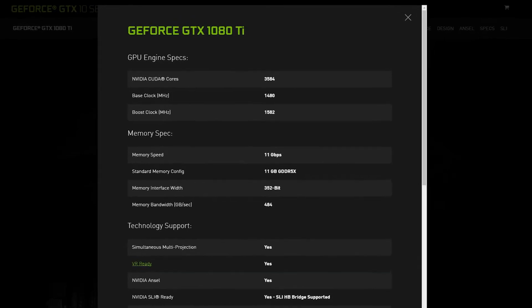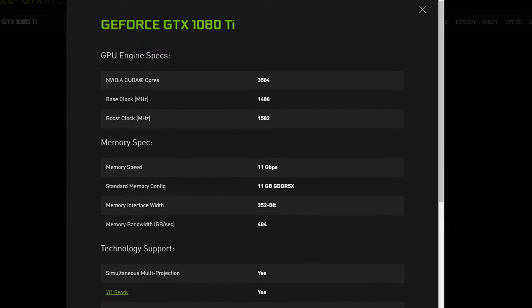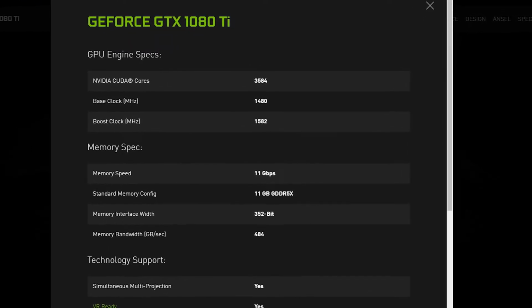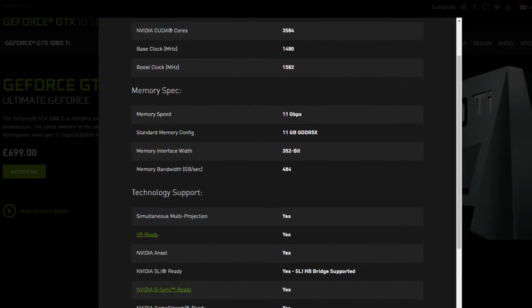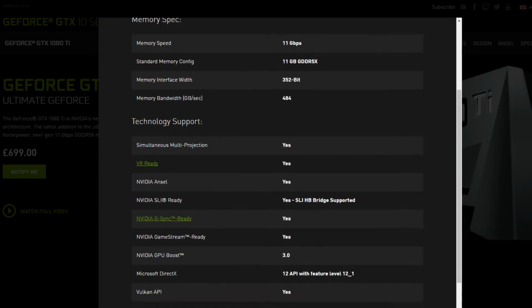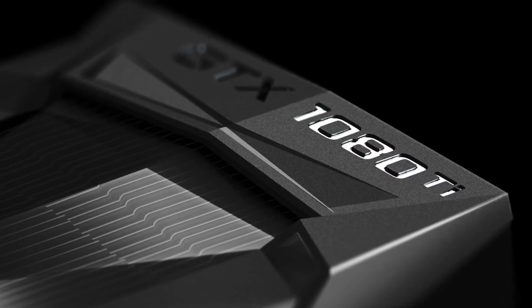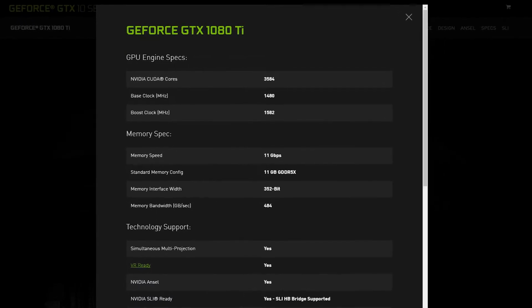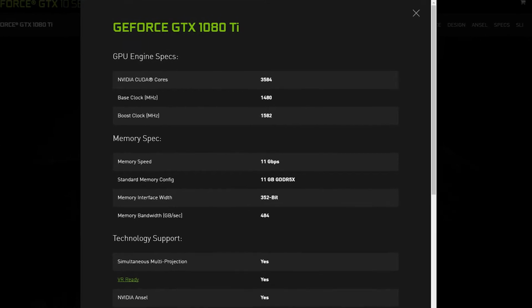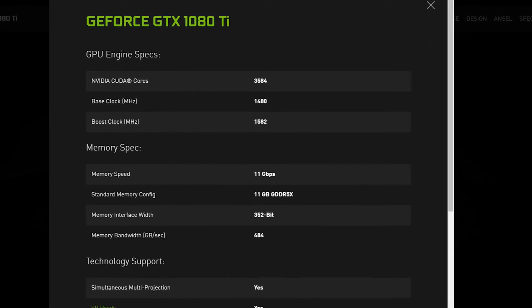So we've got 3,584 CUDA cores on the 1080 Ti, which is the exact same number of CUDA cores on the Titan XP. Very compelling. We've also got a base clock of 1,480 megahertz relative to the Titan XP's base clock of 1,417. And that boosts for the 1080 Ti to 1,582 MHz relative to the 1,480 MHz for the Titan XP.